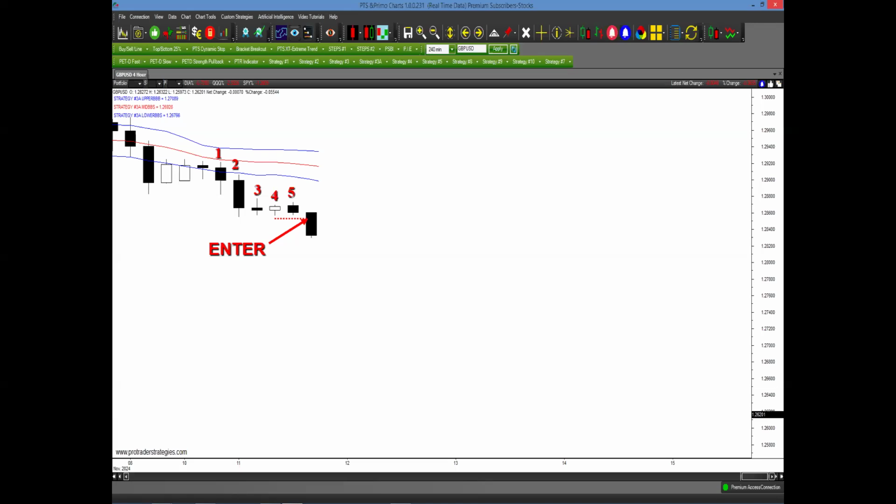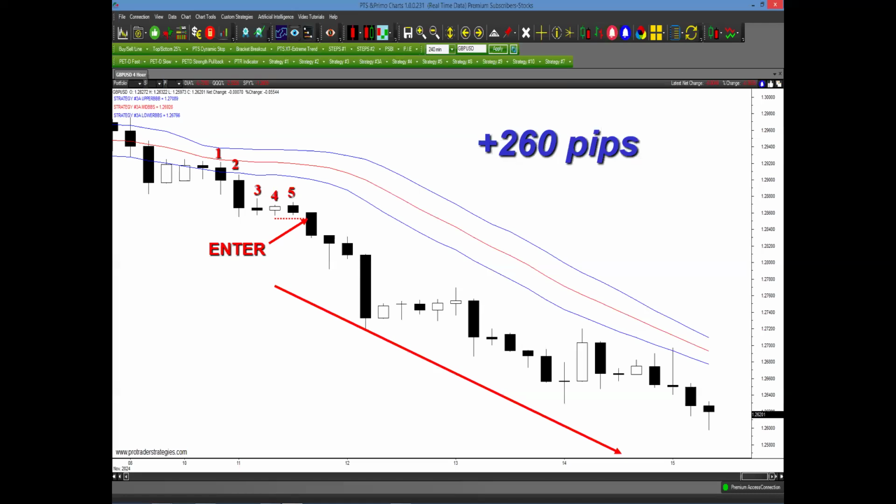Same process. Nothing changes because we changed markets or time frame. We have 5 closes below the lowest Bollinger Band setting, okay? We traded on the next 4-hour bar. We traded below, so you would have been short the British pound. And if you were short, you could have potentially captured 260 pips in the next 3 or 4 days. That's roughly about $2,600 per unit.